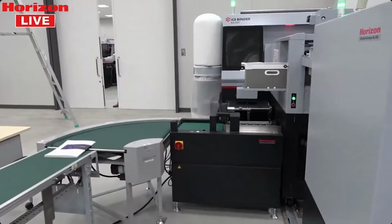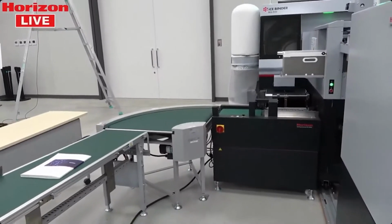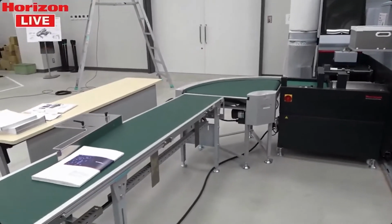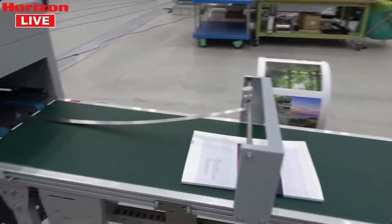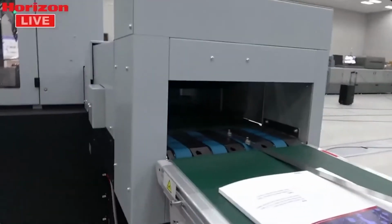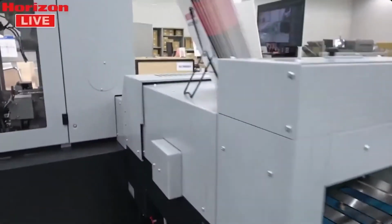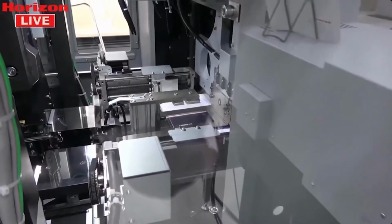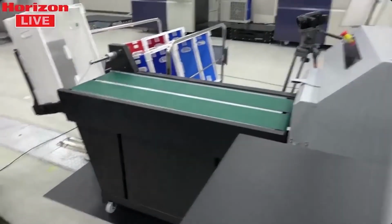Now, all of the jobs we're going to be doing today are going to be variable page count, variable finished format size, and all of this created inline with just a single operator. You'll remember when Taketsuga-san was giving the presentation before this, how Horizon is working hard to make sure that our customers can get the most out of their production floor space and their staff while still maintaining high productivity and cost-efficient production.